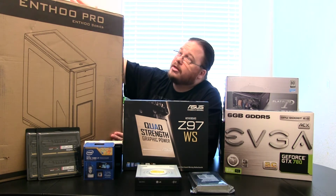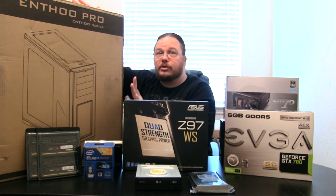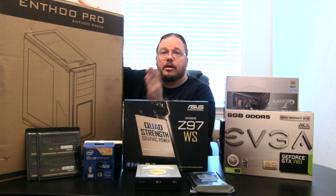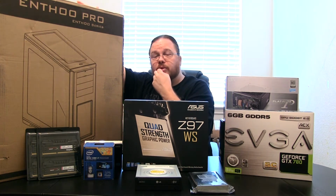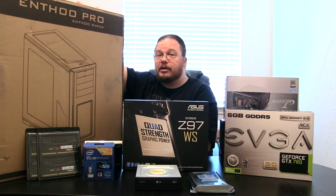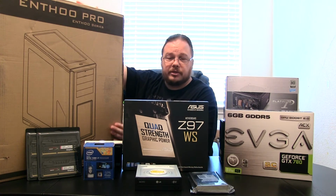But this Phanteks Enthoo Pro was a great deal. It was only $100. This is a full tower case with the ability to mount multiple radiators for $100. You're not going to find a better case for the price, flat out. You may find a better case out there for a lot more money, but for the $100 price range, I don't think you're going to find anything out there that comes even close. And this is just an incredible case.